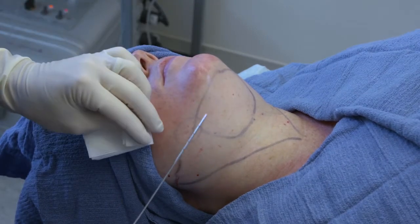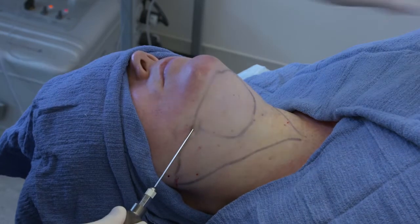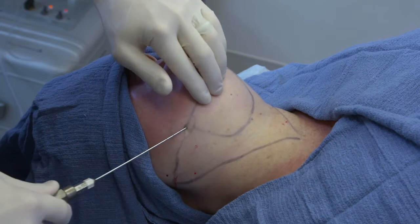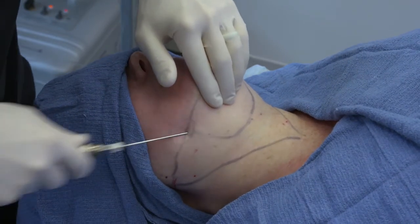So our aspirator is on. You can hear that noise. And I'm gonna start. Now you're gonna feel kind of a mechanical movement, but you have no pain, correct? So you're totally comfortable? Okay.